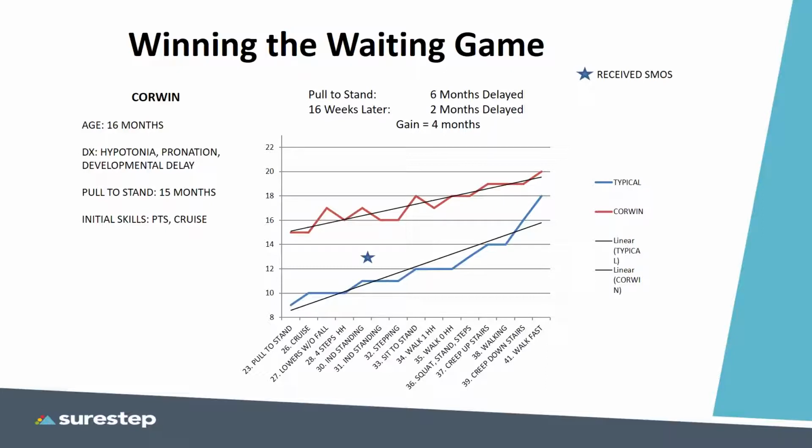Bottom line showing the typical and the upper line showing the rate of delay, we see these lines begin to converge. Once these children were fit in Surestep, they gained motor skills at twice the rate than without. This tells us when using the Surestep SMOs, we can dramatically improve the rate of gain. Why wouldn't we want to give every one of these children that advantage? Again, early intervention is key.